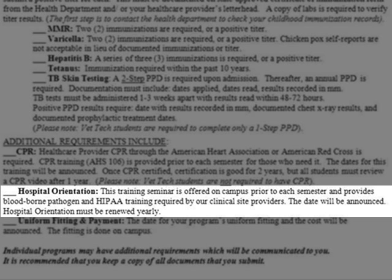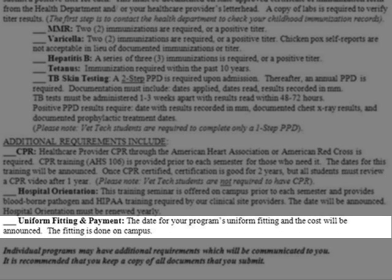All students must complete hospital orientation, which will teach you about bloodborne pathogen precautions as well as HIPAA regulations. This training is required for clinical participation and must be renewed every year. Hospital orientation is provided prior to each semester and the date will be announced.